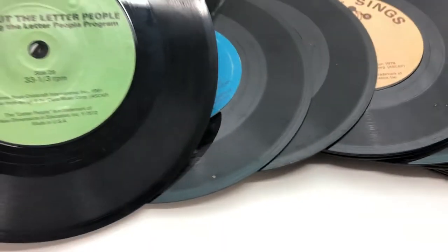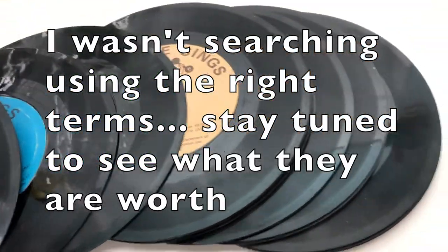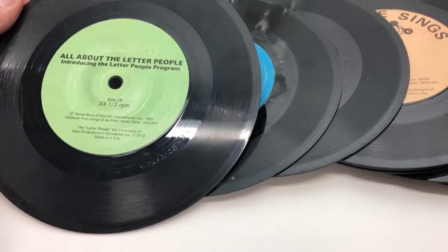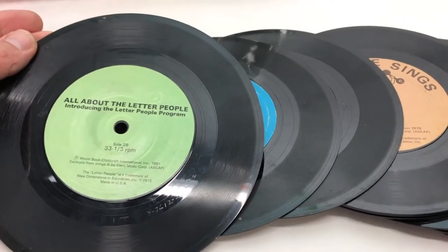But I couldn't find any comps for these. I don't think they're worth a lot. They're supposed to be 50 cents each. She gave them to me for $5, a little bit of a discount. I was just more curious than anything else.